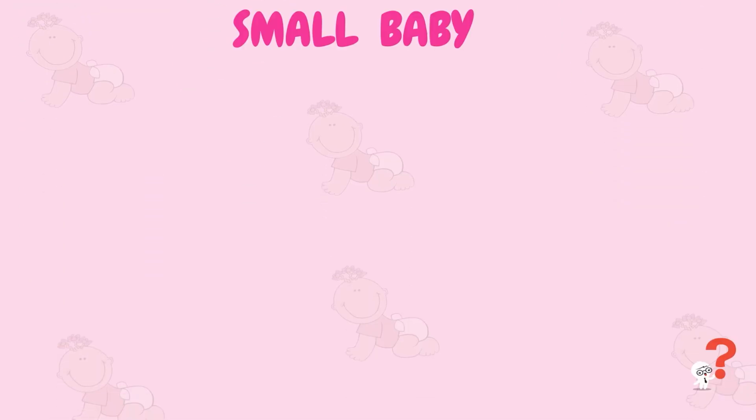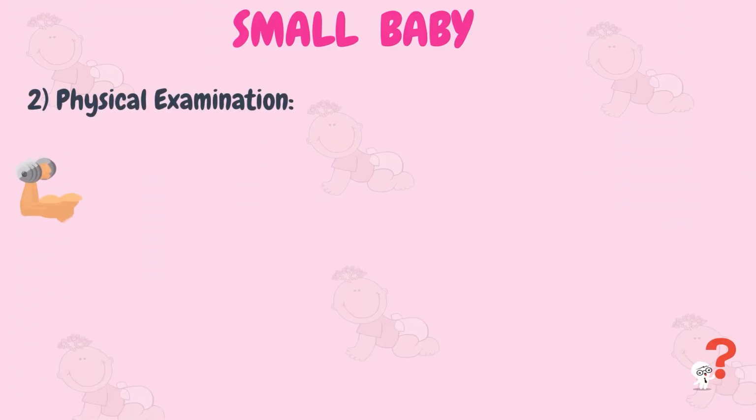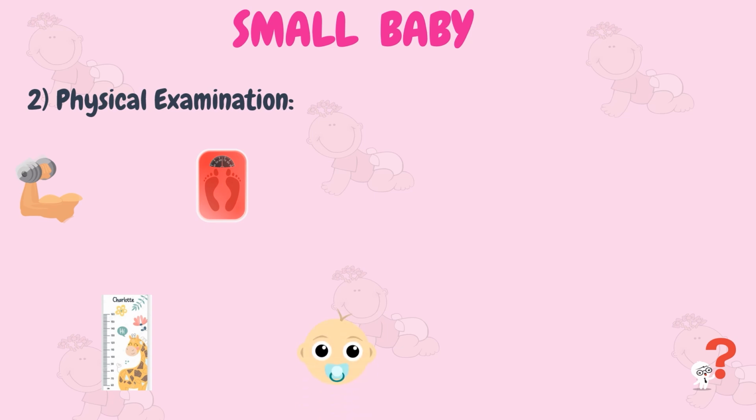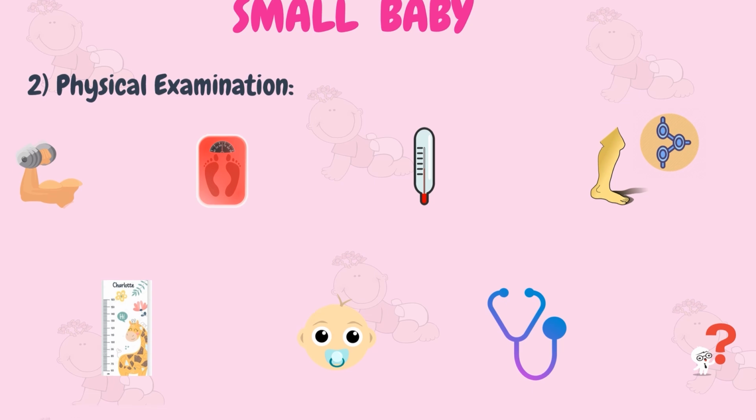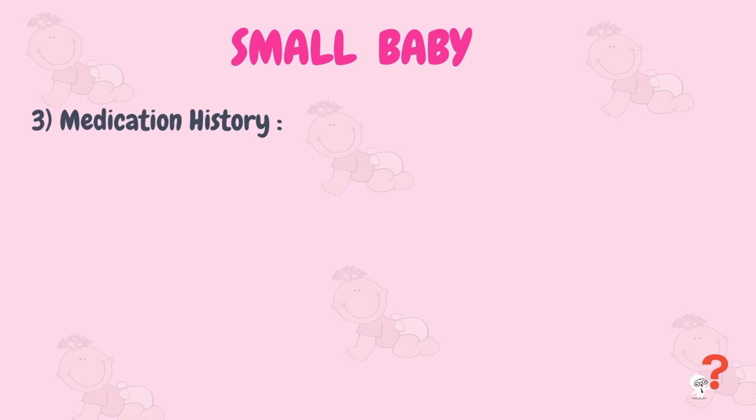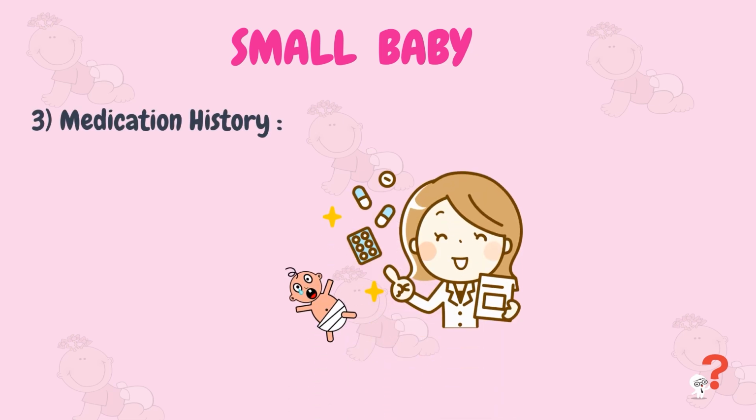Or smelly and greasy bowel movements, vomiting, constipation, diarrhea, fever, tiredness, and any changes in growth? Let's have an overview of the physical examinations that the baby will undergo by the doctor, which may include the examination of muscular strength, height, weight, size of the head, body temperature, listening to the heartbeat using the stethoscope, examination of the abdomen and legs, and enlarged lymph nodes. The doctor will also view the medication history of the baby.